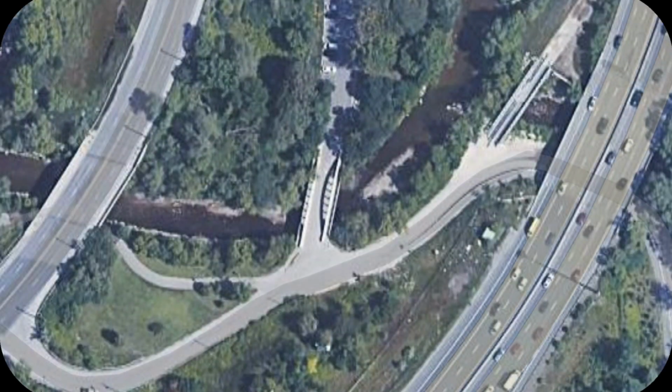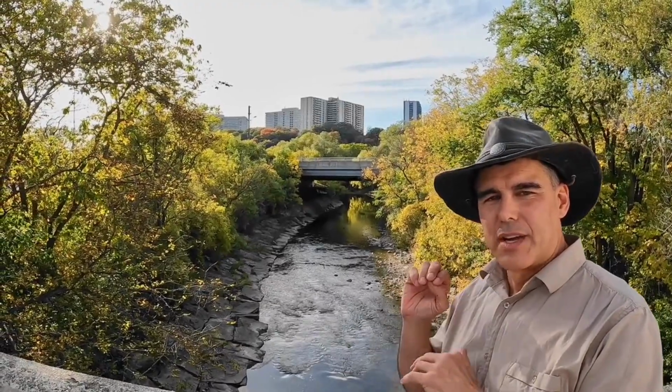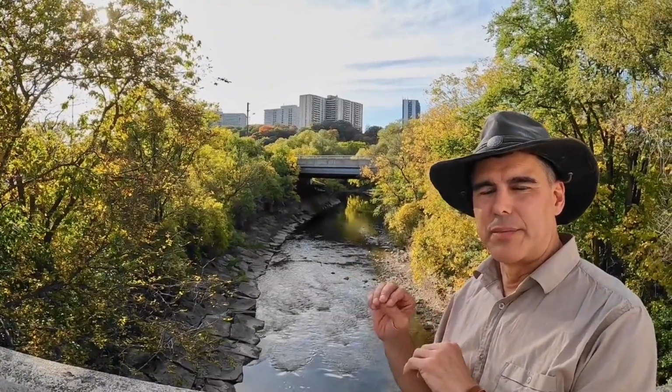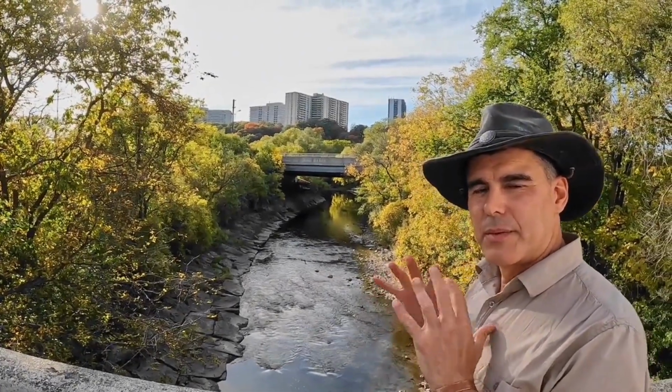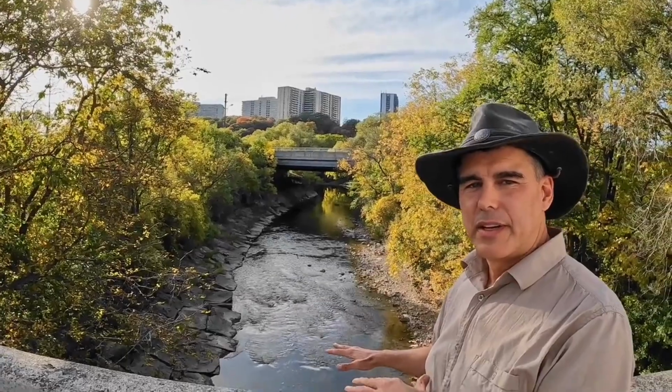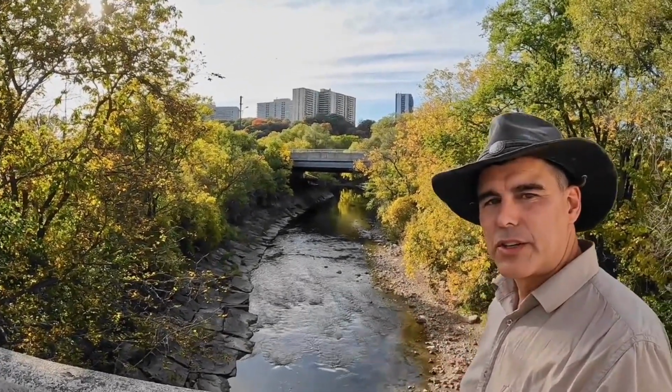My father and grandfather would talk about how polluted this river was moving through Toronto. They say that you'd see every color of the rainbow because there were dye factories along the side of this. There were all sorts of different chemical factories, and this was a completely dead ecosystem. And you can see that the water is much clearer now.